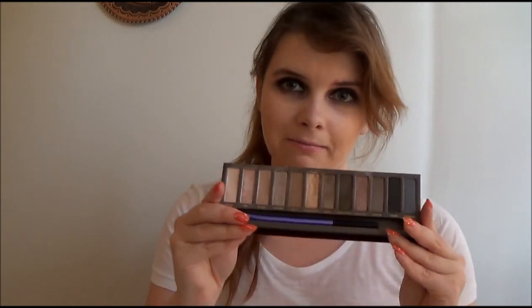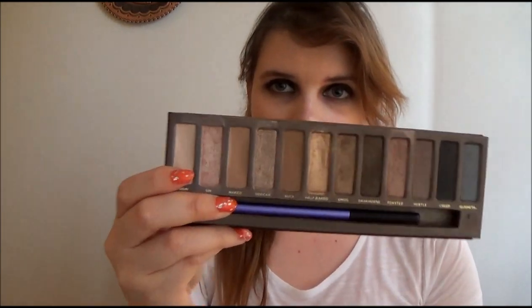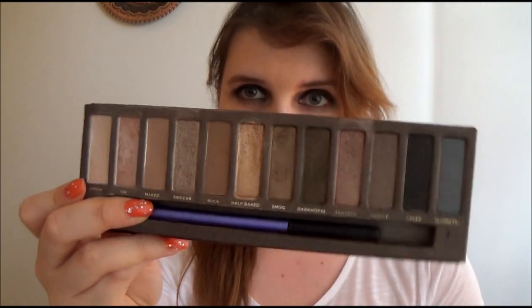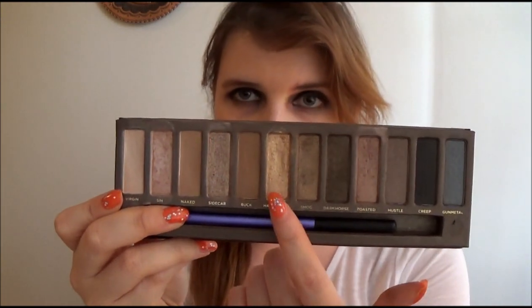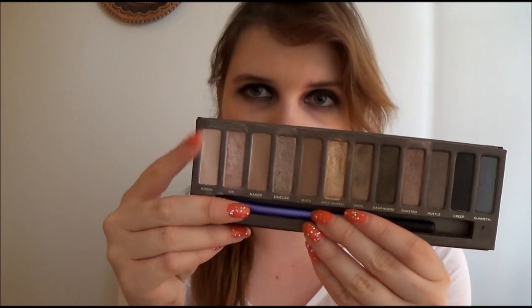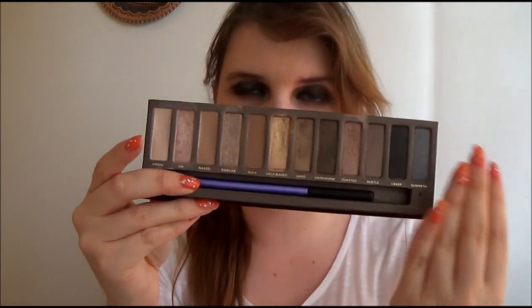I find it really boring. And the problem with that is that I was not using it. And there's barely a dent in any of these shadows. The one I've used the most is the Gold Half Baked, and I usually use Virgin as a highlight. That's the one on the very far end here. Most of these I've used maybe once or twice.